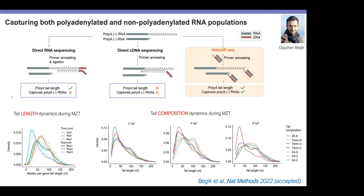So for example, these terminal U populations really tend to be very short. This means that probably the terminal uridylation is causing them to be degraded, for example, right? That's why they are not actually being lengthened, and basically they will probably be disappearing. And they really have different behaviors. In general, there's an increase in the tail length, but this doesn't happen in the case of polyuridylated tails, right?